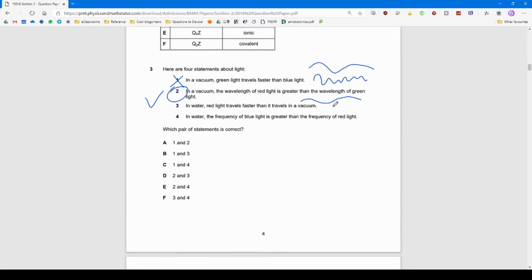Does it have other options? No. I'm not sure about this one actually. In water, the frequency of blue light is greater than the frequency of red light. This is definitely true, because the medium through which light waves are traveling will affect the speed of that light in different ways, but the difference of that effect is not enough to change the basic fact that blue light has a greater frequency than red light. So I've just remembered what this is.